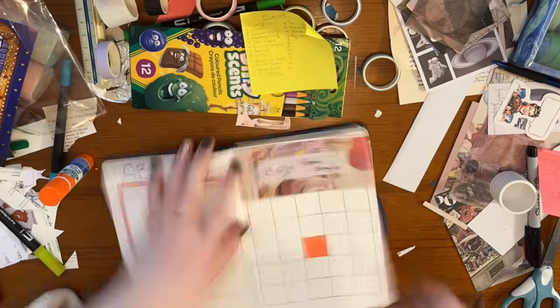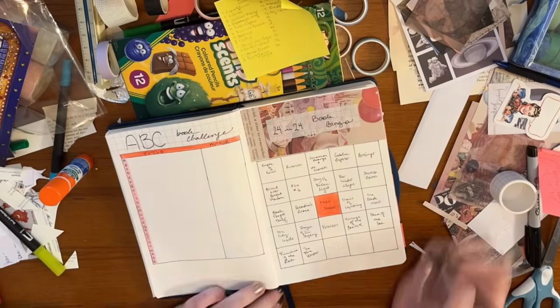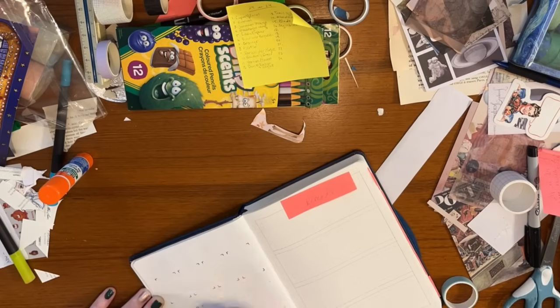For the book bingo, I ended up using a picture that had a clown in it, and I ripped the clown's face off because I did not want that in my book journal.